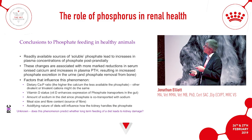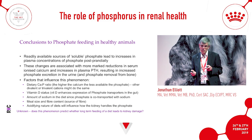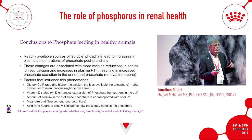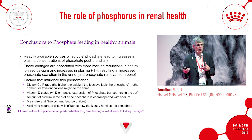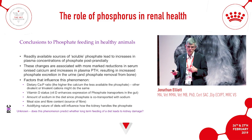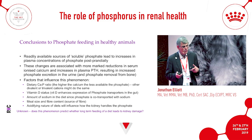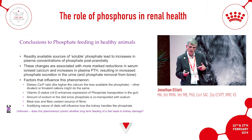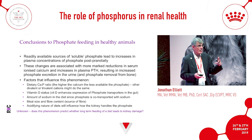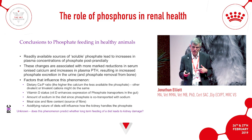The factors that influence this phenomenon will be the dietary calcium to phosphorus ratio. And in the second paper, there are variations in the calcium to phosphorus ratio and showing how that influences the bioavailability of phosphorus. The vitamin D status will obviously have an effect. The amount of sodium in the diet is important because sodium is co-transported with phosphorus, both in the intestine and in the kidney, so it's important in both ways.